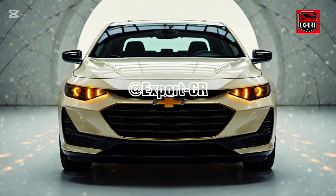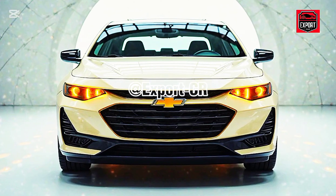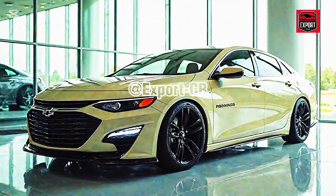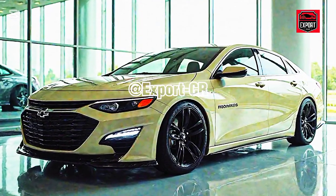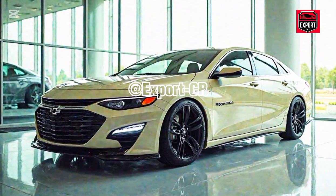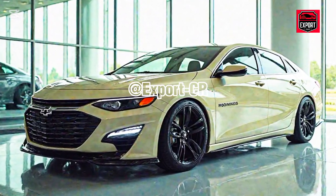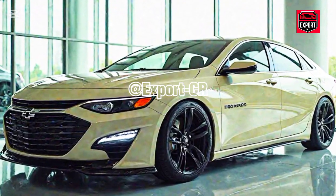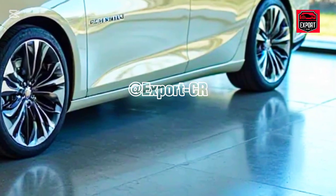bold stance. Under the hood, the Malibu LT is powered by a 1.5L turbocharged engine that delivers an impressive balance of power and efficiency. Paired with a smooth CVT transmission, this sedan offers a refined driving experience with responsive acceleration and exceptional fuel economy, making it an excellent choice for both city driving and long highway trips.